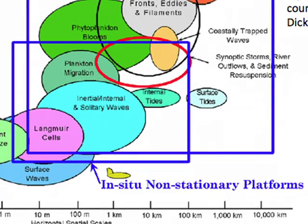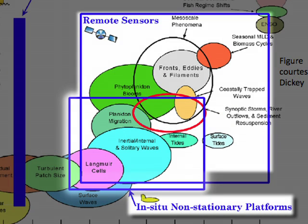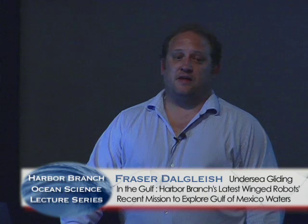And this blue box here, these are the types of studies that can be supported by in situ non-stationary platforms. So this would be something like the Oceanographic Glider or the Lagrangian Drifter, autonomous underwater vehicles. And there's significant overlap with this bigger blue box, which some of these, especially phenomena that occur near the surface, can be sensed from space. And so I just wanted to point this out, but the technological advances pushed by these early pioneers like Swallow and Stommel and Webb, they've really brought the oceanographic community a very long way since the Challenger cruise.